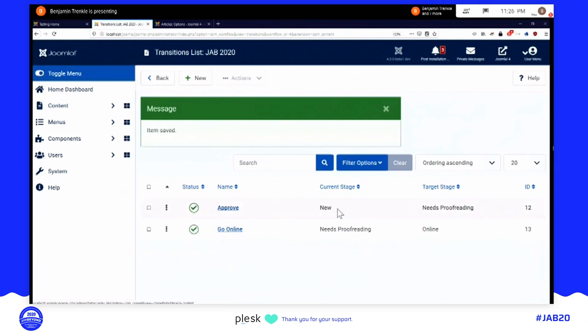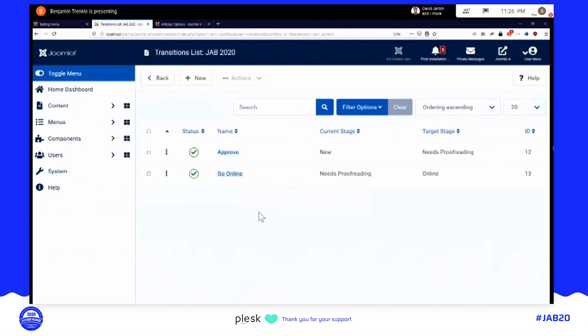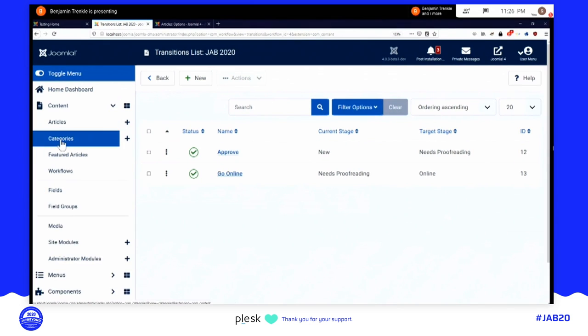Okay, so now we have a little workflow created. And the question now is, how can we get this workflow to an article? We now have two scenarios. We have a new article, which is created in the future, and we have old articles, which already exist. For new articles, the carrier, so to speak, is the category. So that means it depends on which category you put your article in, then the specific workflow is set.